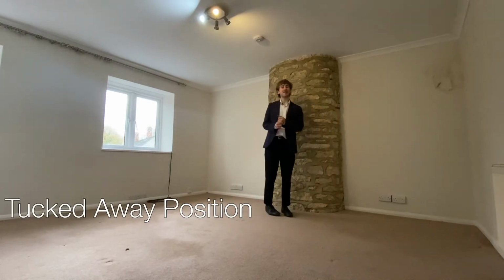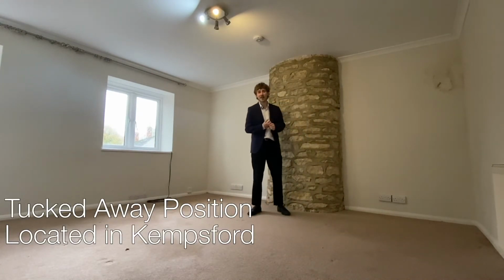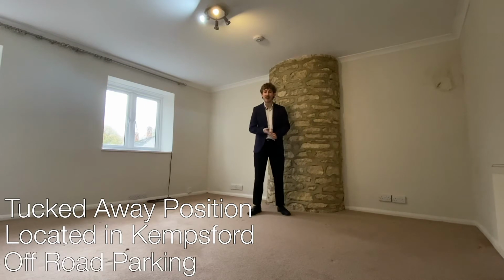Situated in a tucked away position, located in the popular village of Kempsford, as well as having its own parking, Kennet Cottage is perfect if you're looking for a quiet place to live in a beautiful village.